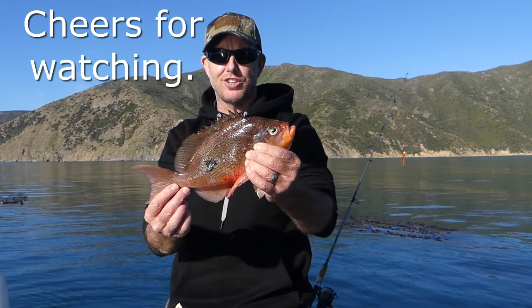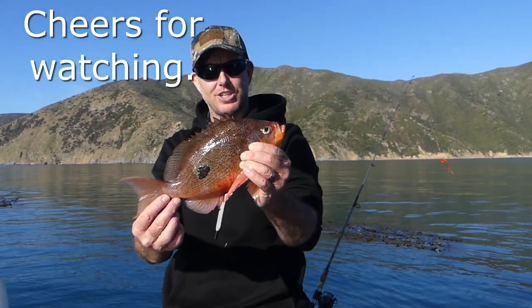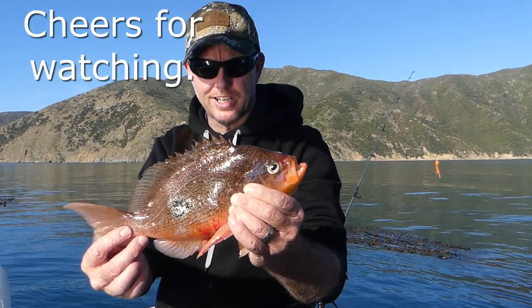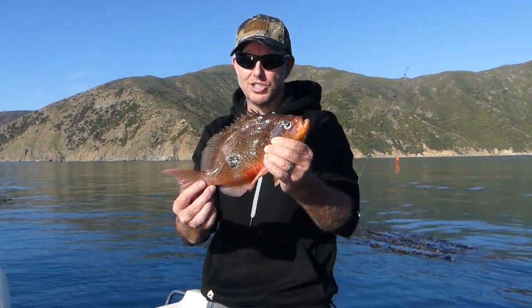Just stopped on a reef on the way home and just got this nice little butterfly perch. Absolutely awesome looking fish, it's the biggest one I've ever seen. We get a few diving and stuff like that, but normally smaller, eh? So this is quite a good size, I'm definitely going to take it home for a bit of eating in the chilly bin. Well, we stop when you see a bit of sign sometimes.